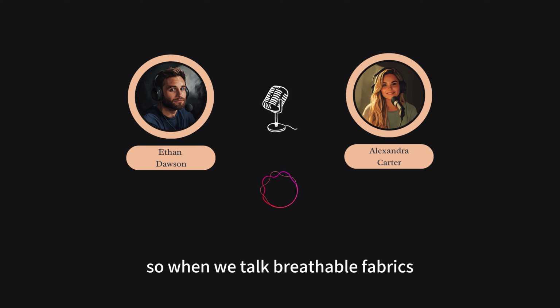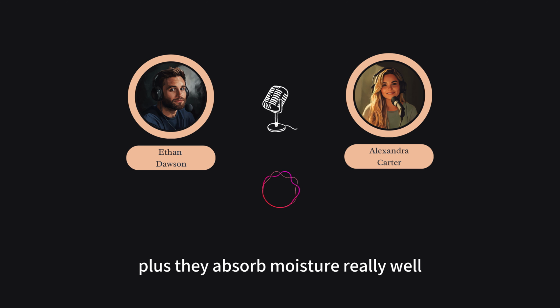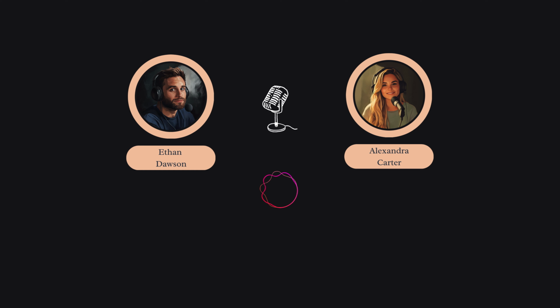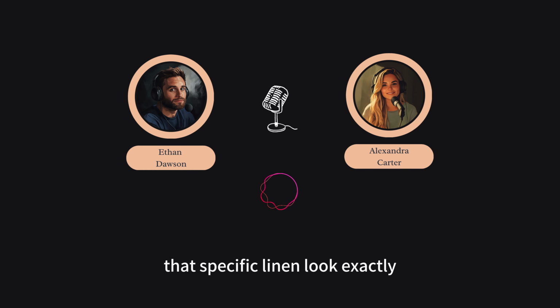Okay. So when we talk breathable fabrics, we've got some real stars. Natural fibers, first off. Cotton and linen, they're fantastic. Why them specifically? Their weaves are looser, generally, letting air flow through. Plus, they absorb moisture really well. Cotton's your everyday workhorse, super versatile. Linen has that polished but still kind of down-to-earth feel. Right, that specific linen look.